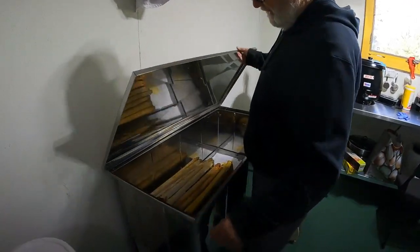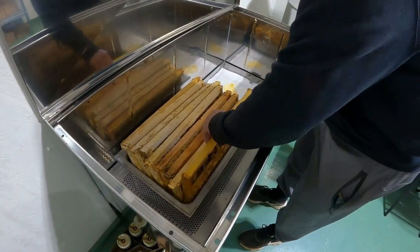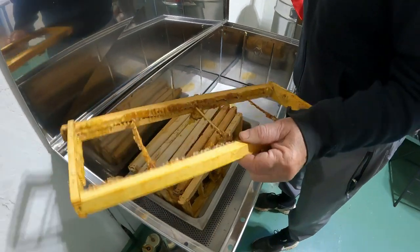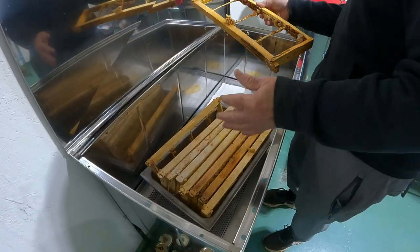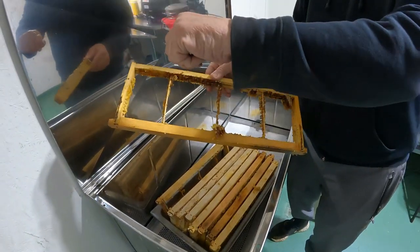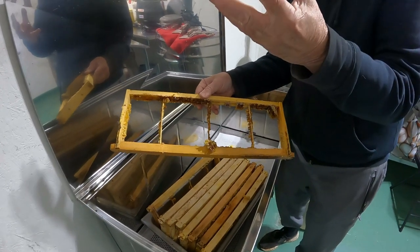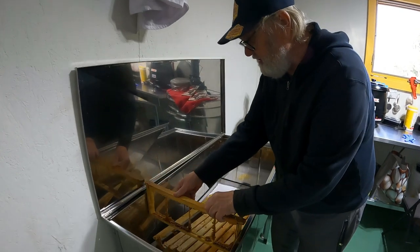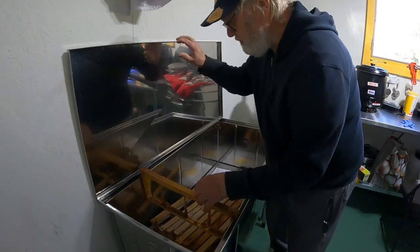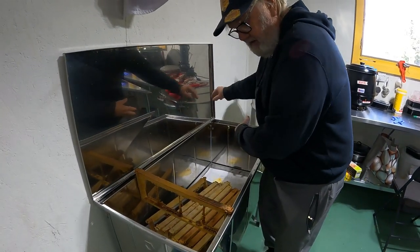We bring the frames in the box. We just put them all here. We uncap them. So this one generally we cut the comb out of it. But generally you bring one in, that's your frame. Yeah, the one that we saw earlier, you scrape off the cappings. And let it all drip in here. Then you just put this here, and let all the wax drip down there and it all flows out over here.